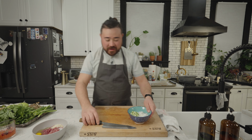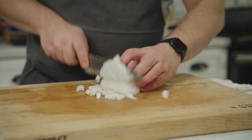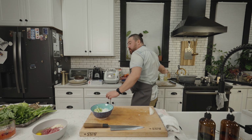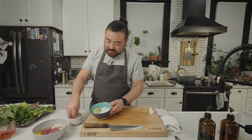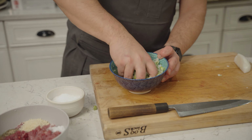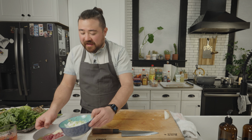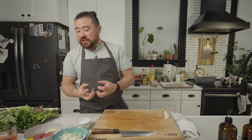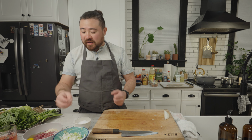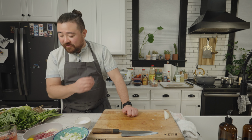All right, so I've chopped some scallion, diced some onion. So what I'm gonna do now, these are gonna go in our meatball. I'm gonna add a little bit of salt to them. Okay, just a pinch. And I'm gonna mix that through. Now, if we let this sit for about 5-10 minutes, that salt's gonna draw the moisture out of those onions, and it's gonna soften them up quite a bit. And then we'll be able to squeeze the excess moisture out of them, so that moisture isn't going to go into our meatball.